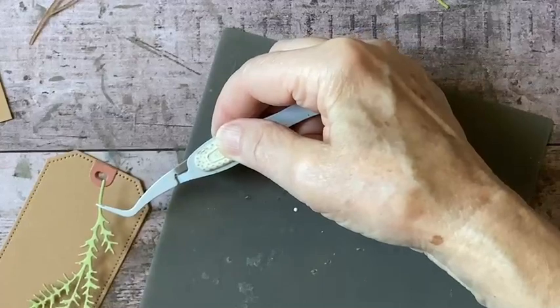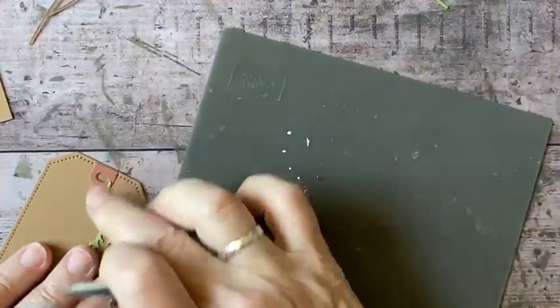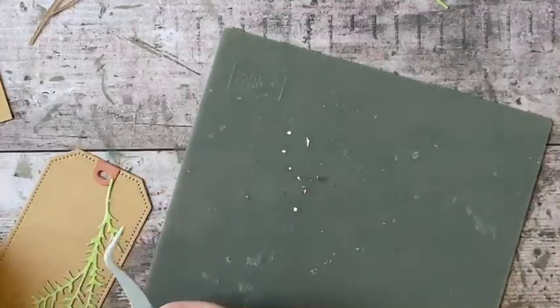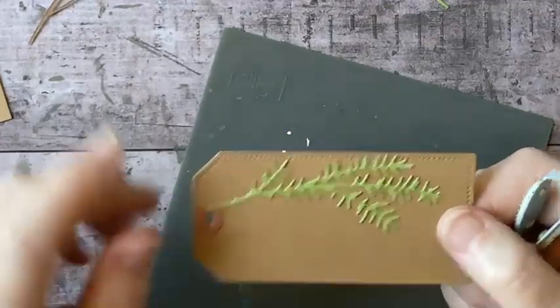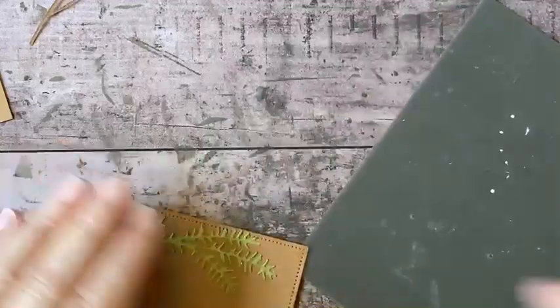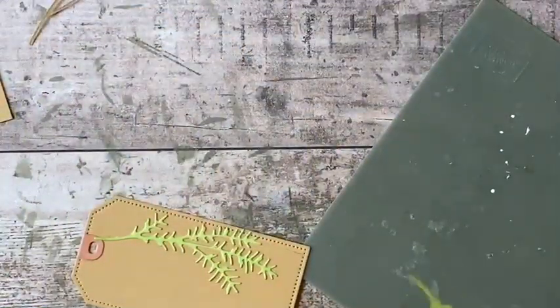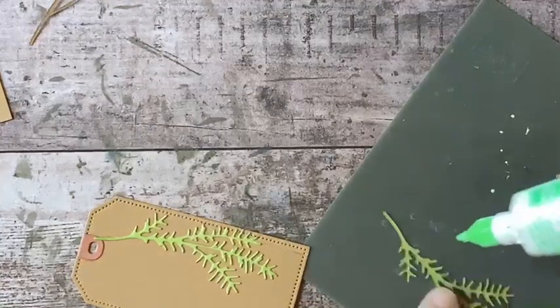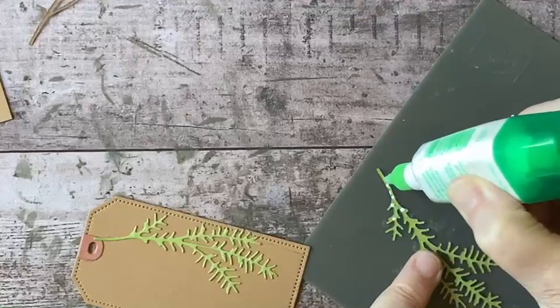And I'm going to begin adding my boughs. And I'm being careful not to obstruct the hole, so I'll be able to put my ribbon or my string through there, whatever it is that I decide to do. So I'm going to start with this very pretty kind of what I think is balsam boughs. I'm going to put a couple of those on the bottom. I'm going to put a lot of layers of all of these things on here.